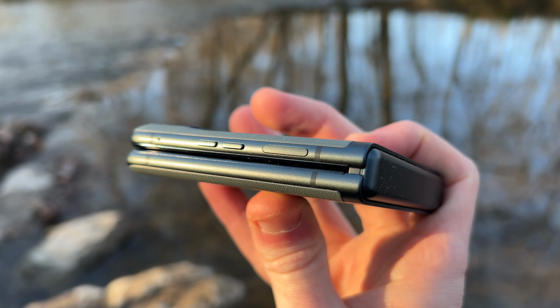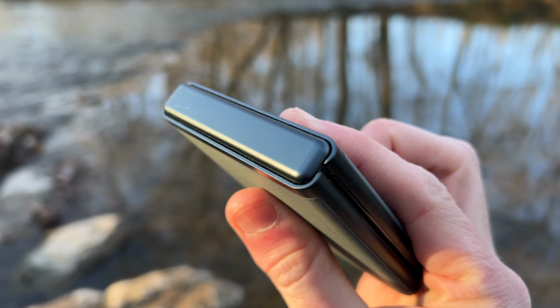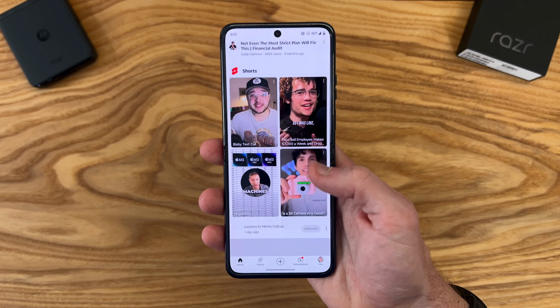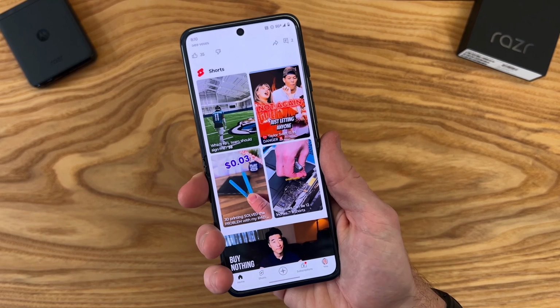It has aluminum sides, so it should hold up well over time, and the hinge is stainless steel and also feels very solid. Now, what also has been very solid for me with this phone in my first month of use is the average everyday user experience.